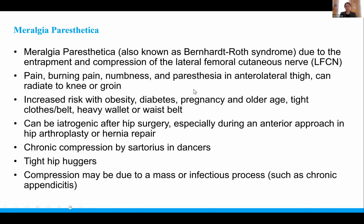And again, it's a sensory nerve. So it's really just that pain, numbness, paresthesias on the anterolateral thigh. It could radiate to the knee, but not below the knee, and it can radiate to the groin, although I think that's less common. And risk factors, primarily diabetes is a big risk factor. It's 5 or 6 times greater in the diabetic population than in the general population.